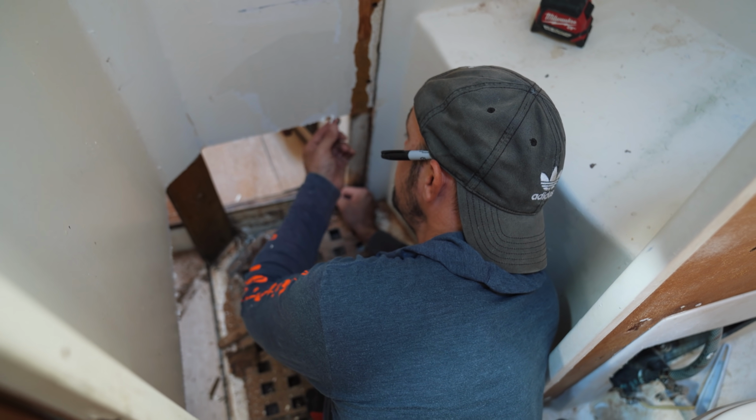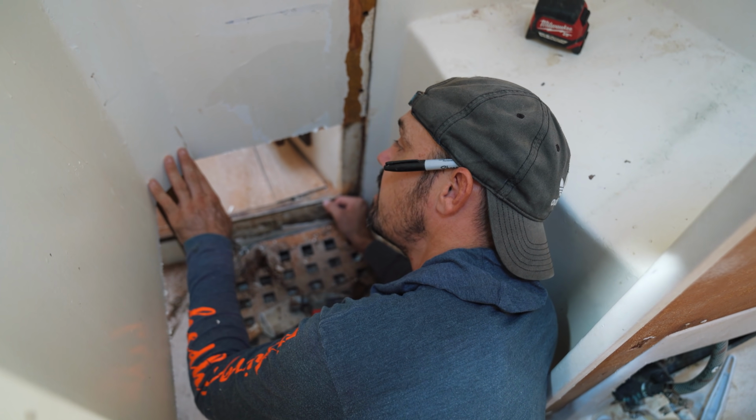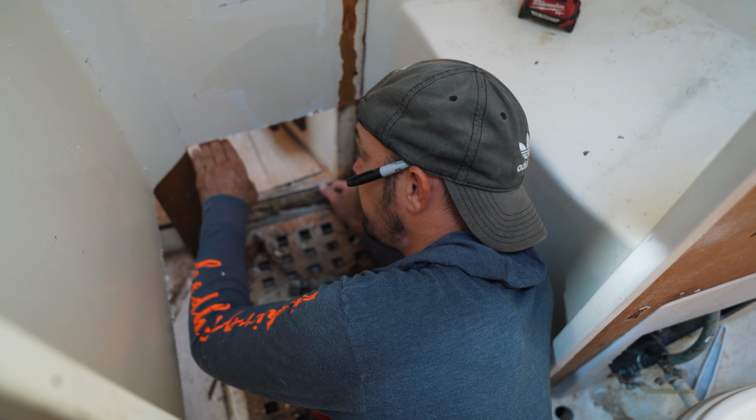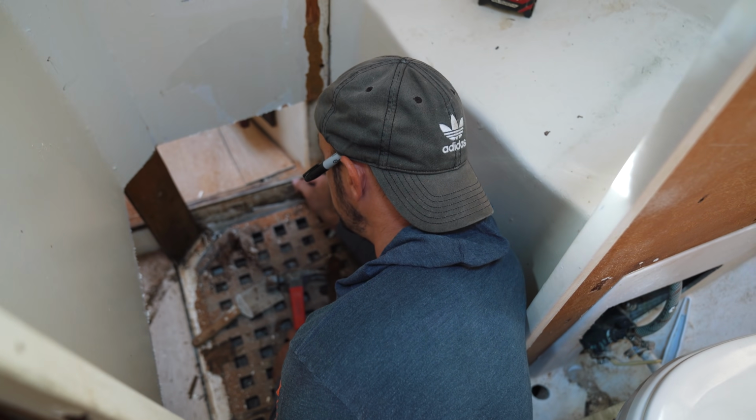Okay, so all this here is still good wood, no big deal, nothing too crazy to have to deal with there. So I'm feeling good about that. Got this out, I'll be able to replace this. And now we got a shower stall.